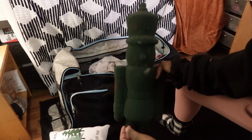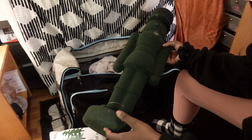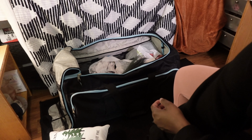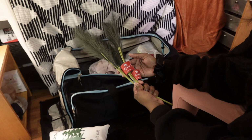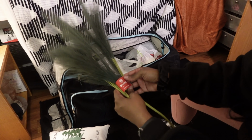Now this Nutcracker right here, you see this stuff that's on it? We have to wipe that off. Because of the material the Nutcracker is, I gotta wipe it off. This is that viral Nutcracker from Walmart. Now I'm laying everything out just so I can see everything that I got. Got these Pampas. My mom got me these Pampas from Hobby Lobby.